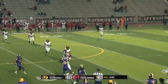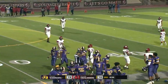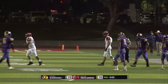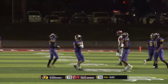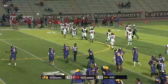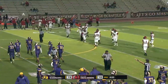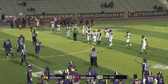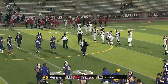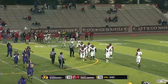And they're going to... Oh, they almost got it again. Did it go long enough? Kick will go out of bounds. It did go long enough. Highlanders will take over. Went across midfield, and McLane fumbled it around, but it rolled out of bounds before they could do any damage. So the Highlanders will start possession at their own 46-yard line after the short kick. Good field position for the Highlanders if they can make something happen now.